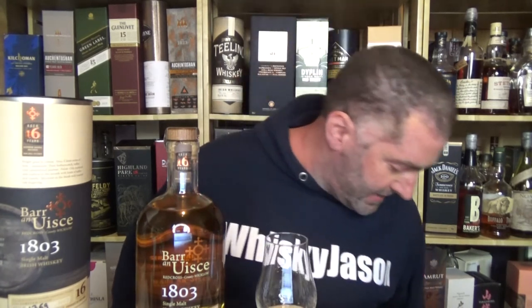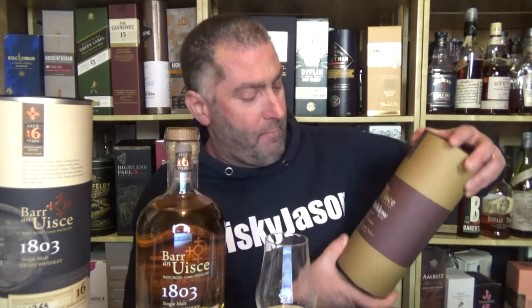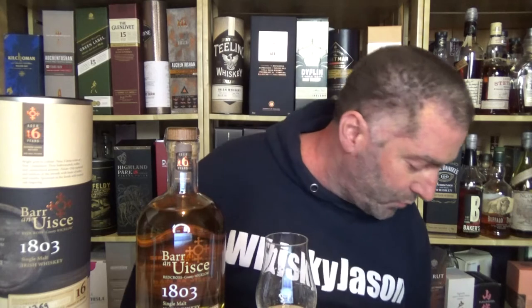I personally have bottle number 1,359. If you go to the website, there's actually just two distributors worldwide. One is the Celtic Whiskey Shop in Dublin. The other is www.irish-whiskies.de by Marijke Spitzer. And this is one of hers. So I bought it from her online. There's a 10-year edition as well as a small batch blended whiskey, 80% grain, 20% malted whiskey.